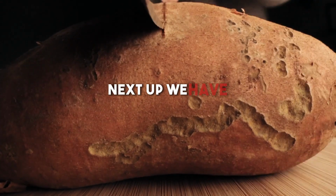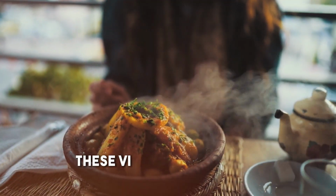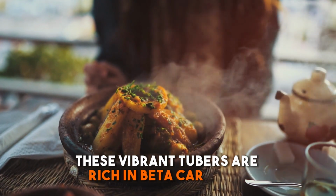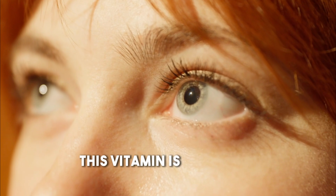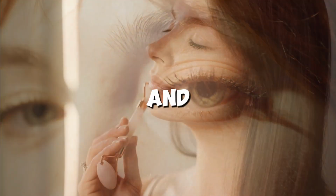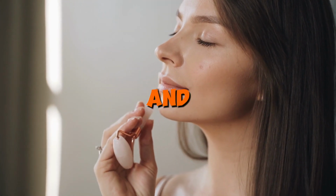Superfood number 5, sweet potatoes. Next up, we have sweet potatoes. These vibrant tubers are rich in beta-carotene, which your body converts to vitamin A. This vitamin is essential for skin cell turnover and can help keep your skin looking youthful and vibrant.